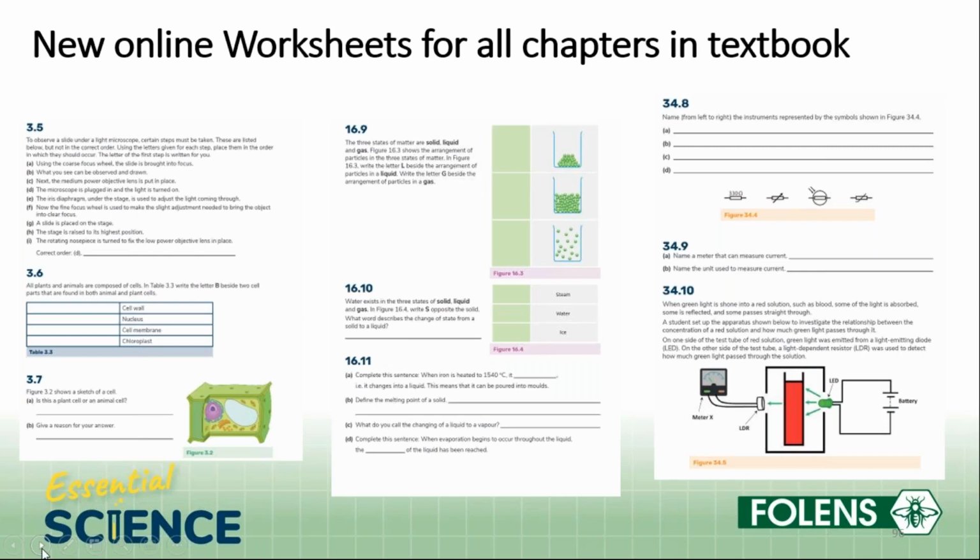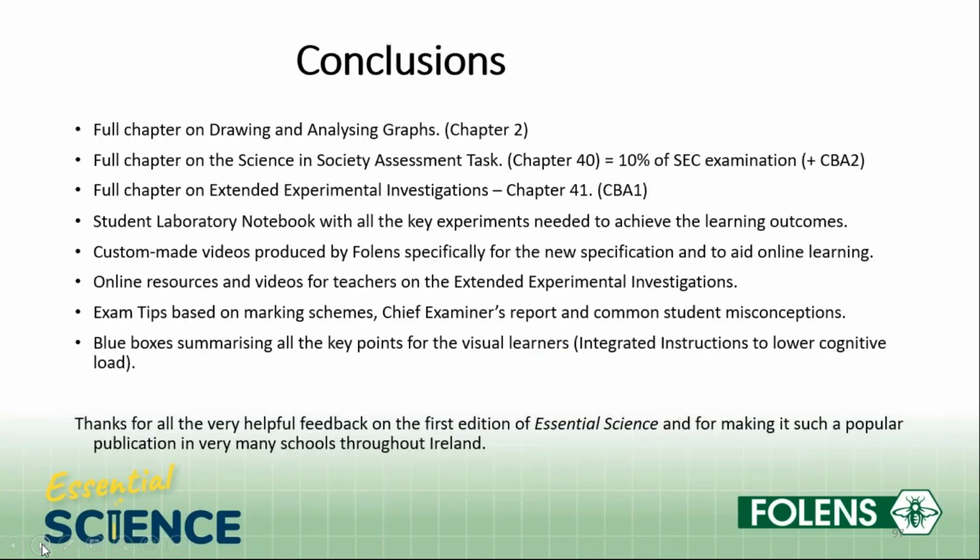Next slide, please. Okay, so in conclusion, what have we got? We have a full chapter on drawing and analysing graphs. We have the science and society assessment task in chapter 40. We have the extended experimental investigations in chapter 41. We have the student lab notebook with all the key experiments. The videos produced by Folens, lots of resources, lots of exam tips built in throughout the textbook, and the blue boxes summarising all the key points.